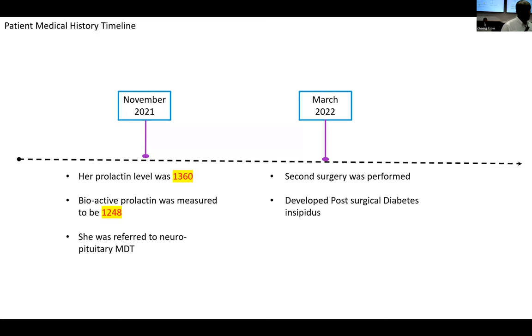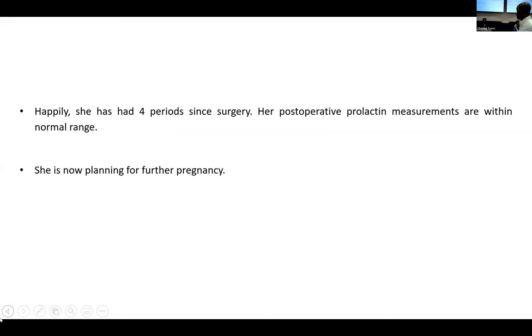However, this time around, she did have some post-surgical complications, predominantly diabetes insipidus, for which we treated her with desmopressin. However, she still continues to report having ongoing polyuria and polydipsia when we trialed to stop the desmopressin for her, which was unfortunate, but she's still on it. She was also started on hydrocortisone because her cortisol levels were low after the second surgery. Happily, she's had 4 periods since the surgery, which means she's had a good outcome in that sense, and that she's planning to have further pregnancies with her partner. That's where we're at with this patient at this point.